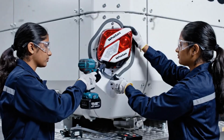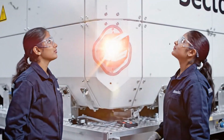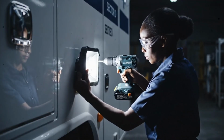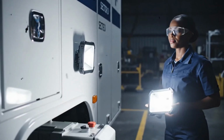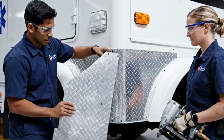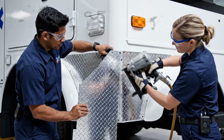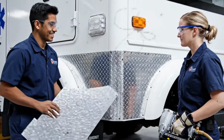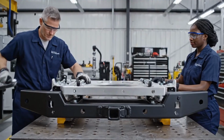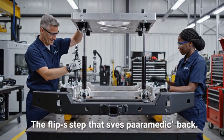Lights visible from 2 miles away. Turning the crash site into day. Diamond armor for the impact zones. The flip step that saves paramedics' backs.